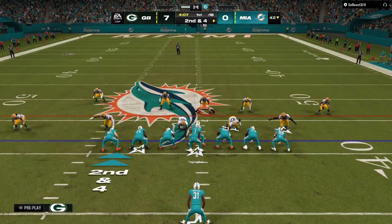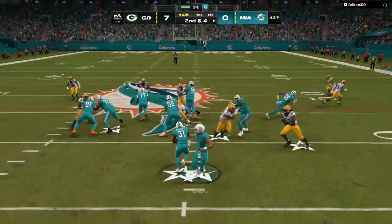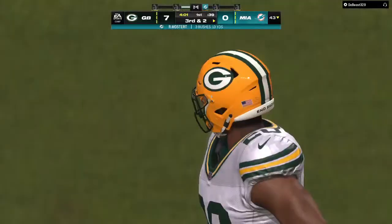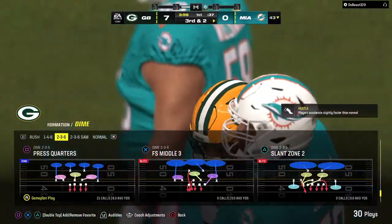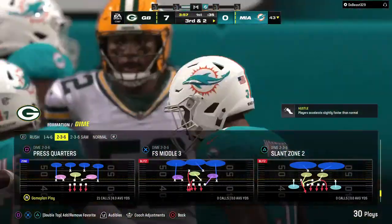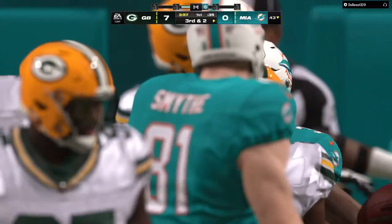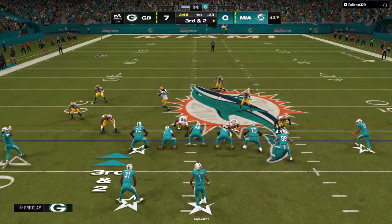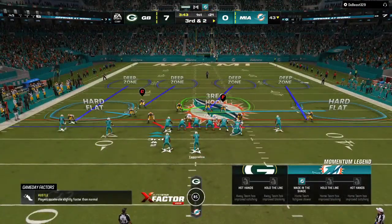On 2nd down, Mostert. And he'll make it only to the 43, a gain of 2. Typically, we think it's the strong safeties that are better tacklers, especially closer to the line of scrimmage amidst traffic. But in this case, how about the free safety coming up and making the big-time play?